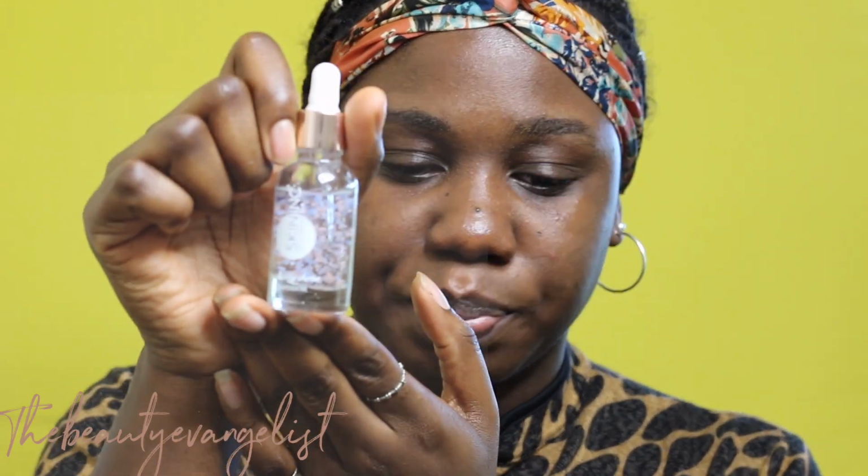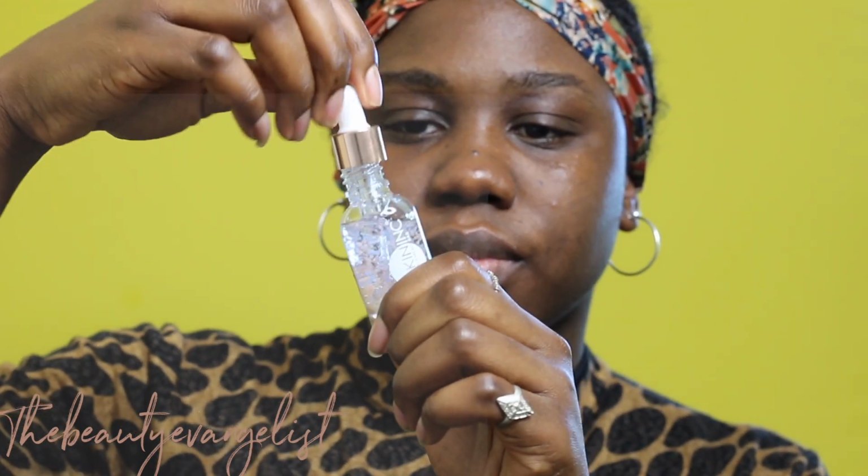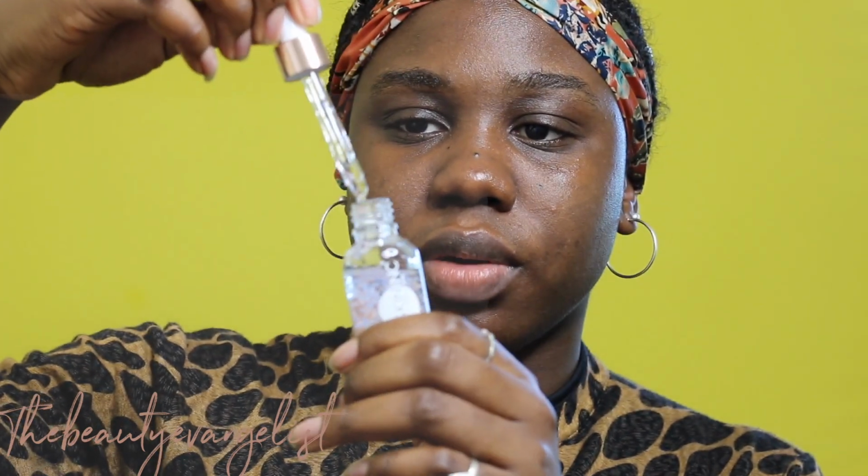It's called My Daily Dose of Glow. So this is the serum I'm gonna be using, and let me open it up, guys. This serum is so cute. I love it. It has little specks of pink and blue, like gels, but they kind of dissolve into your skin as you put it on. It's so good, so good.